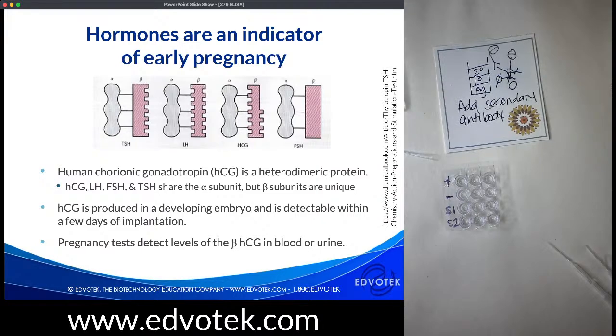HCG is a heterodimeric protein. That means it's made of 2 different subunits: our alpha subunit, which has a molecular weight of 18 kilodaltons, and the beta chain, which has a molecular weight of 32 kilodaltons. Furthermore, this hormone is a glycoprotein, meaning that the protein has been covalently modified with specific protein and carbohydrate side chains.